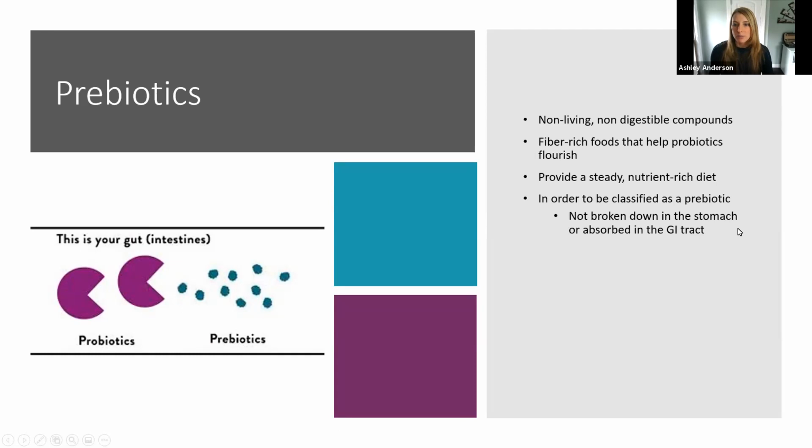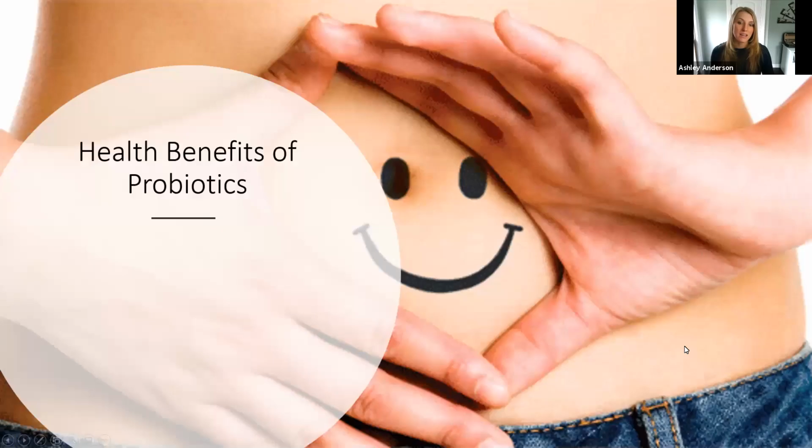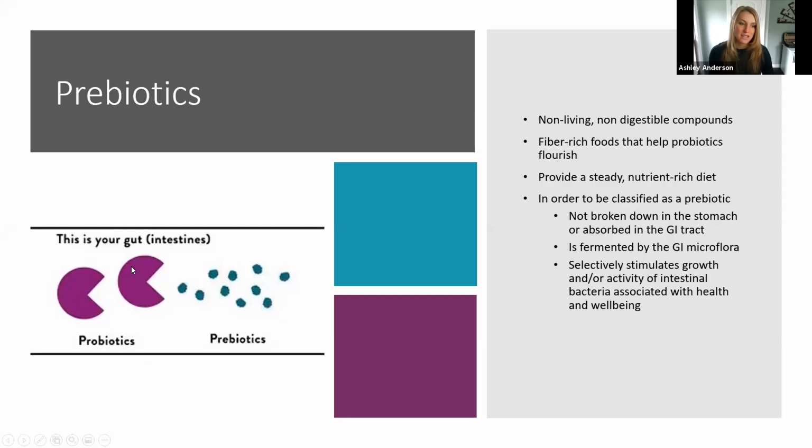In order to be classified as a prebiotic, it cannot be broken down in the stomach or absorbed in the GI tract, is fermented by the gut microflora, and selectively stimulates growth and/or activity of intestinal bacteria associated with health and well-being. So those are some of the benefits and the differences. So again, pro versus pre. If we look back at the slide, we can see the probiotics. Pro is what eats the pre for the fuel to proliferate. You want to create more good bacteria in the gut, and the probiotics are what give you the opportunity to create that healing process in the GI tract.